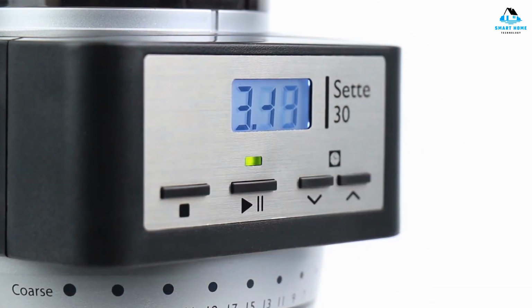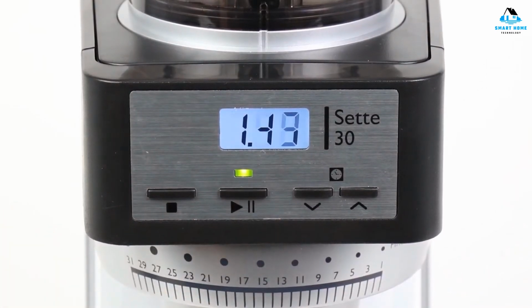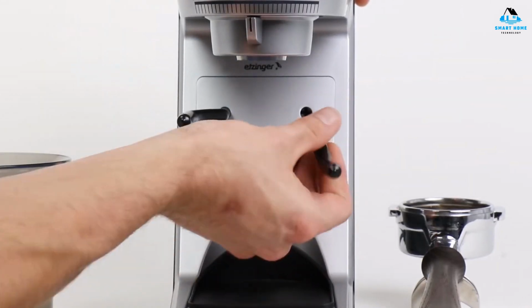I should mention at this point that the Sette 270 Wisconsin has a stunning design and user interface. Featuring a sleek black and polished silver body, this coffee grinder is a real beauty. The unique shape is easier to clean and keeps the heat-producing motor away from the coffee beans. Plus, with intuitive controls, this grinder is a breeze to use.